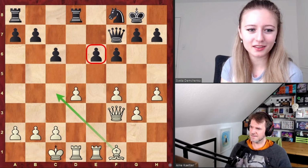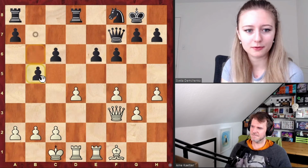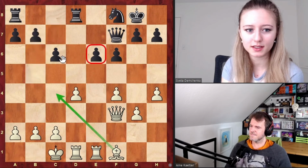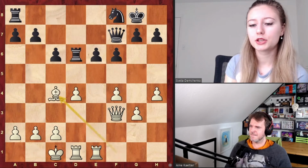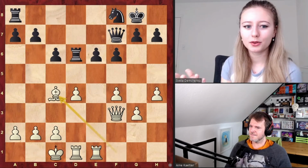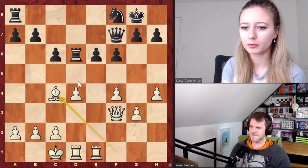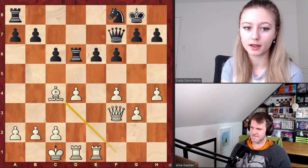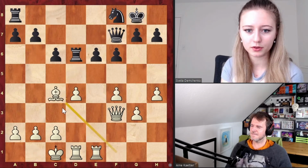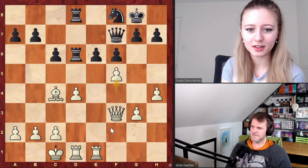So the bishop wants to be on c4 and it cannot be prevented. Anything like b5 just hangs the pawn on c6. Once the bishop comes to c4, even though it took 2 moves to do that, you can already see that it's a much better piece and it is never letting this pawn move, and it's attacking it even better because there's a pin. So now we have a big threat. What do you think is white's big threat? I guess it's f5. It is f5, and that's exactly what he played.